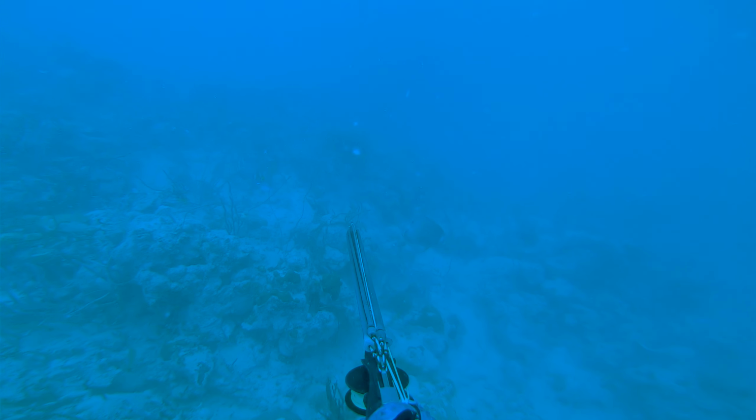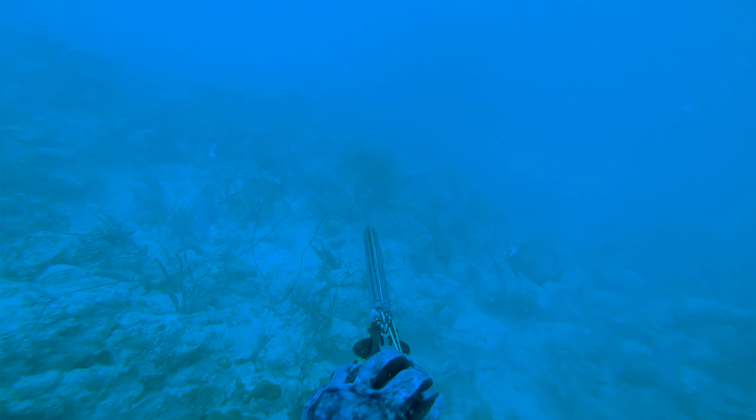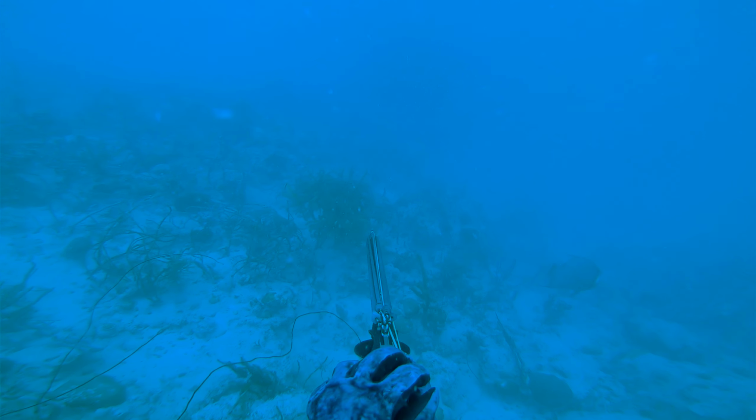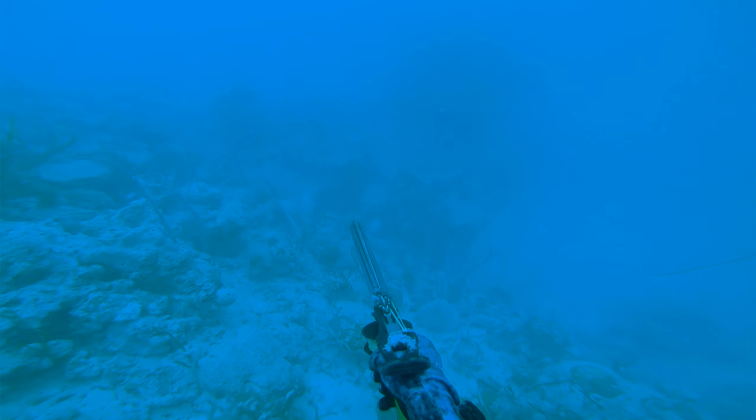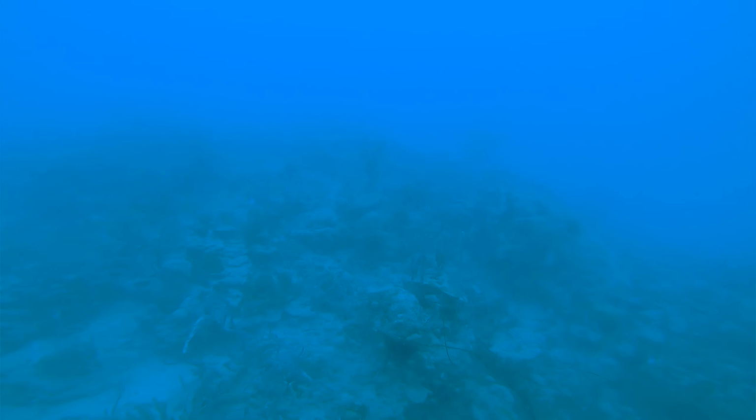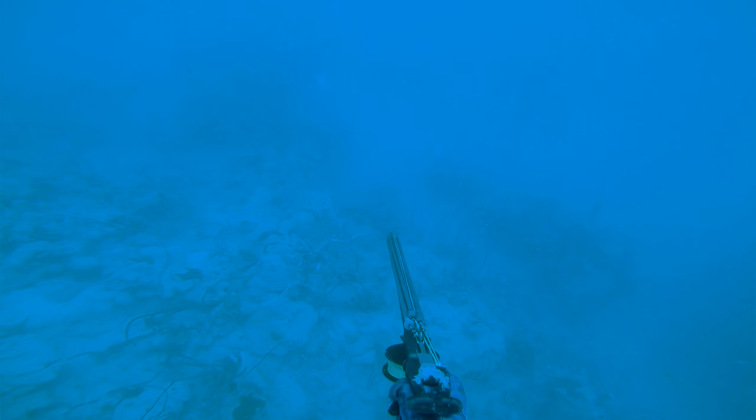So right here I'm following this black grouper. It's a decent size, and I was hoping he would give me a shot on him, but he just started speeding up and he dipped into this little coral head. I stayed around the area and did another drop, and he ended up coming back to the top, and I placed a shot into him, but it ripped off and he just ducked into that coral head again, so he was gone for good this time.